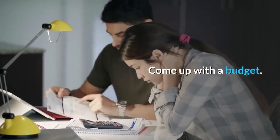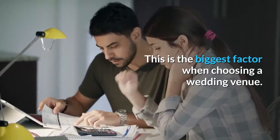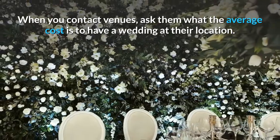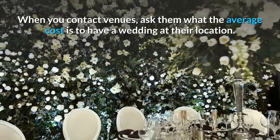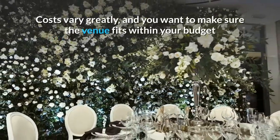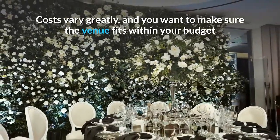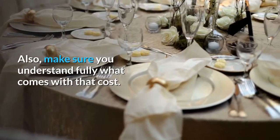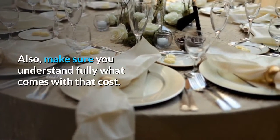Come up with a budget. This is the biggest factor when choosing a wedding venue. When you contact venues, ask them what the average cost is to have a wedding at their location. Costs vary greatly, and you want to make sure the venue fits within your budget before you go on a site visit. Also, make sure you understand fully what comes with that cost.